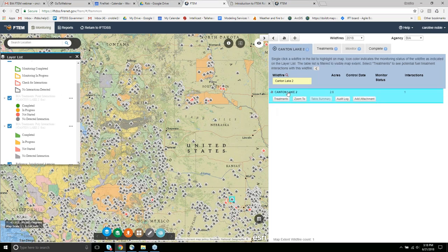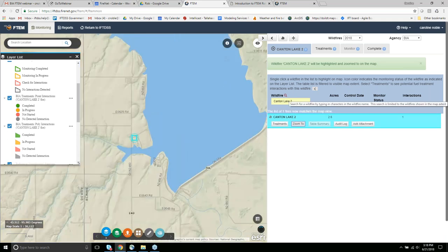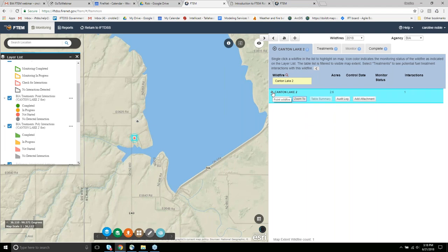Once you select the fire, you're going to have a variety of choices or buttons available to you. There's a zoom to button, which will immediately zoom me into the extent of that fire. In this case, the Canton Lake 2 fire is represented, as we can see by the flame icon, by a point, not a polygon. It's a 2.6 acre wildfire.